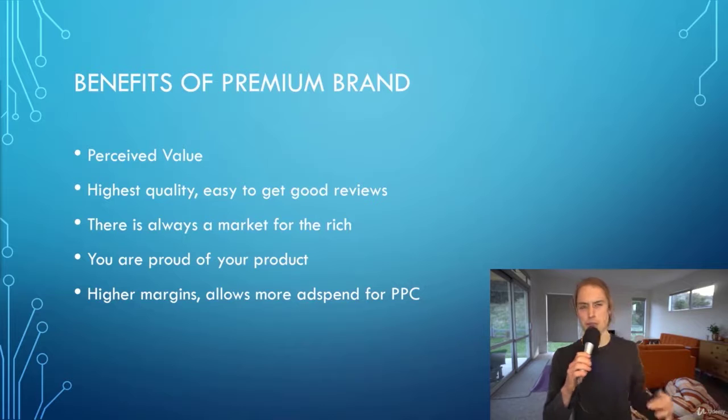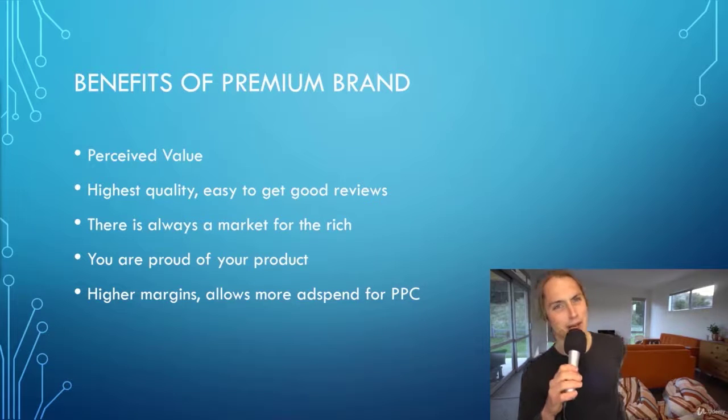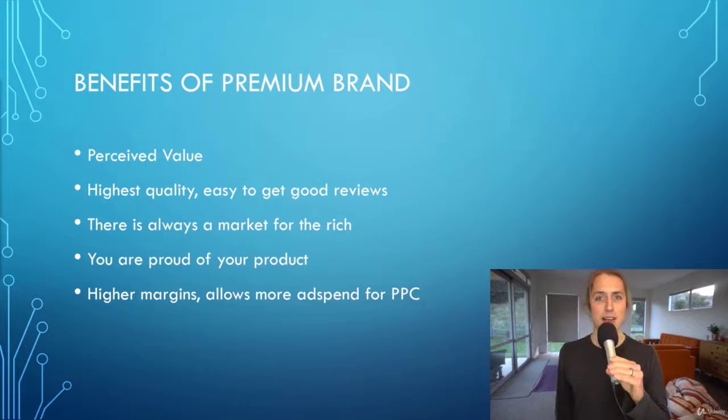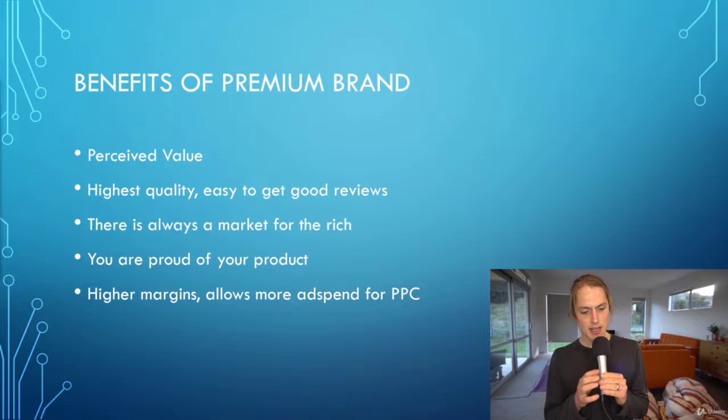And then, if you're going with cheap products, you're competing on price, it's going to be hard to keep those 4.5, 5-star reviews. Those are going to be tough to get. So we have that, and then at the end of the day, I guess, there's one more.